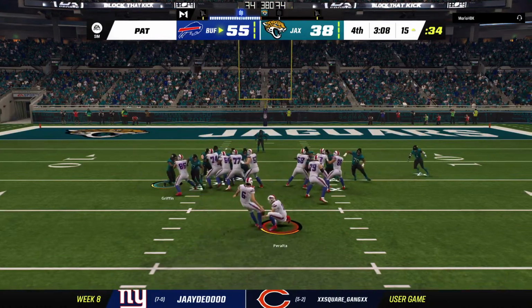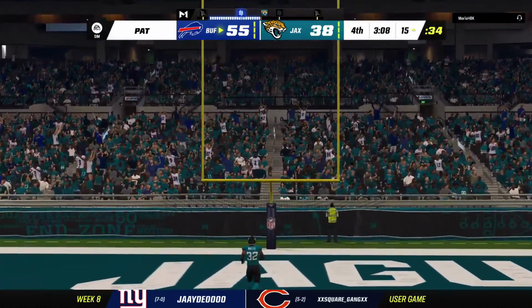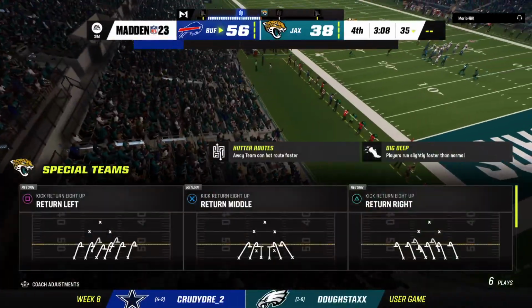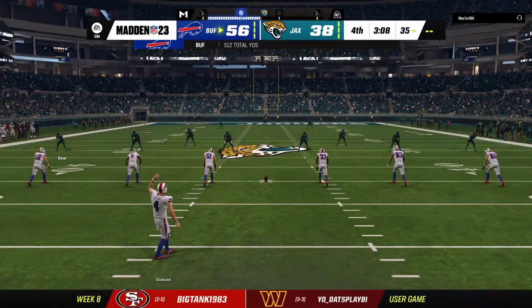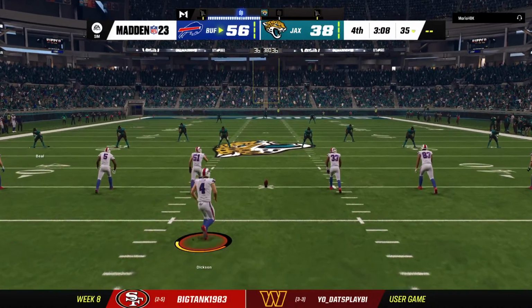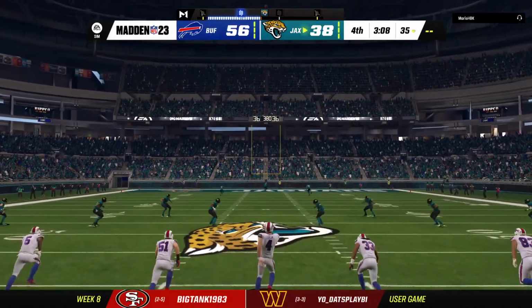It certainly is, but not so easy to execute. Starting on your own 20, you want something to kickstart your drive and get it off to a nice start. They went for the whole thing and got it. That's a great way to send a message to the opposing team. Here's the Bills kickoff unit now as they will send this one away.